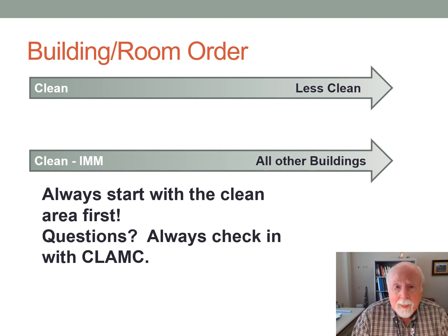IMM requires that you be clean in all those rooms. So if you've been in another animal facility, you cannot go to IMM for 24 hours at least. You also have to wear special PPE in the cleanest parts of IMM. Within our other buildings, there may be specific clean areas. Be sure to check the room order within that facility with the facility manager before you start work. And you might save some research. Some of these animals are very expensive, and we do not want to lose them because we introduce germs or pathogens into their areas.